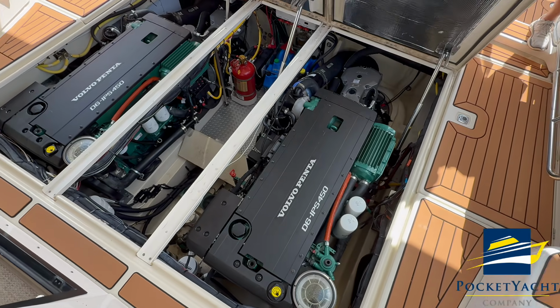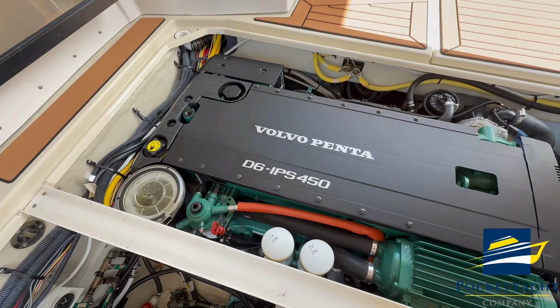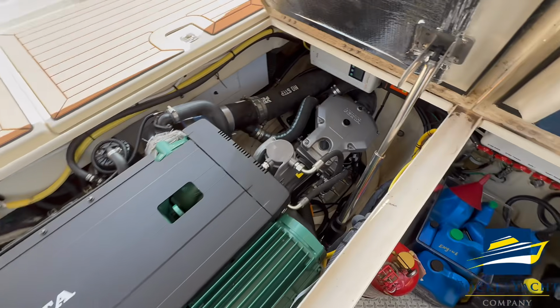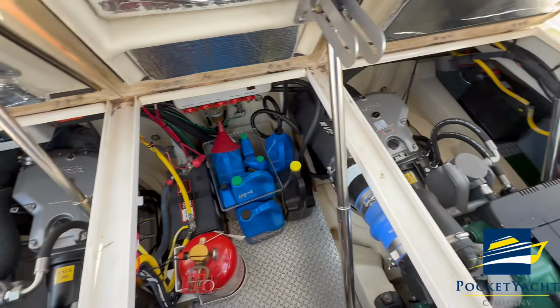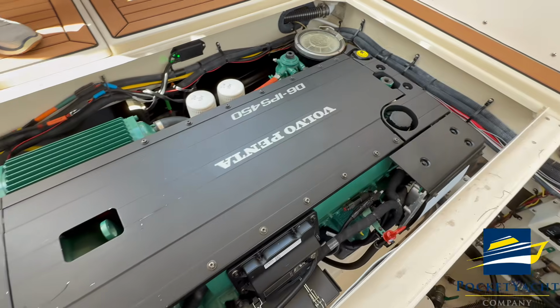And then here we come back to the engine compartment. This thing is absolutely immaculate. As you look around, this does have the Volvo Penta D6 IPS 450. It's got two of those. And like I said, as you're looking around this, it's absolutely immaculate. Well maintained, nice and clean down there.